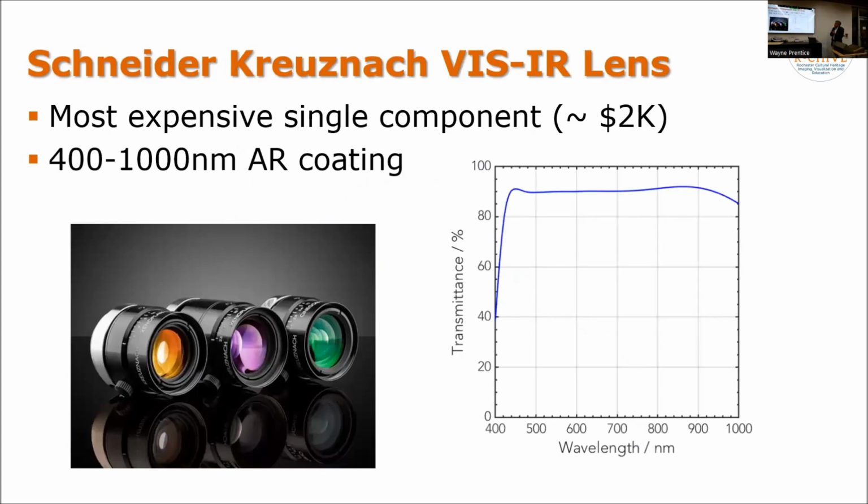There's the lens. That's the most expensive component in the whole system. The goal was to build this thing for about $7,000. The lens is about $2,000.